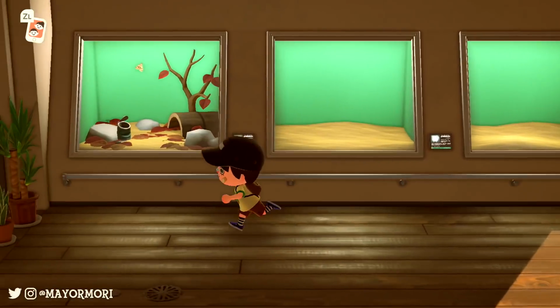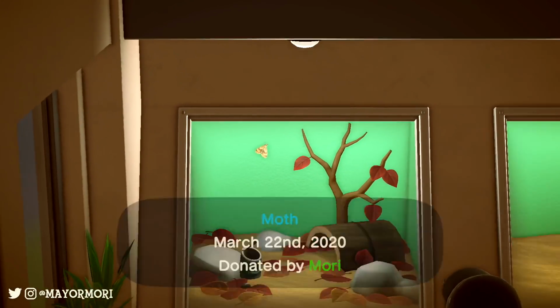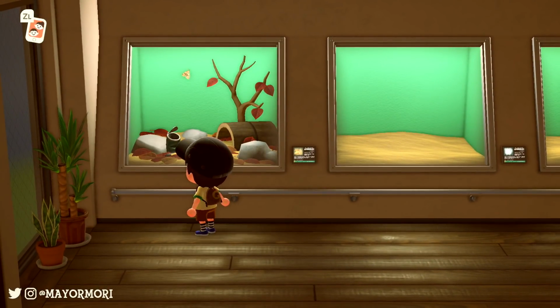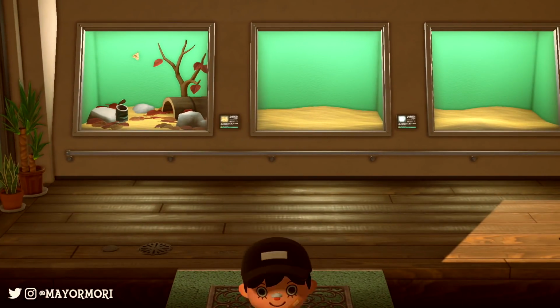Nothing in here yet. What have we got? Oh, a pill bug and a moth. Where's the pill bug? Oh, the pill bug's in the bottom corner there, just in front of the can. So that's kind of cool. Oh, this must be the butterfly room.